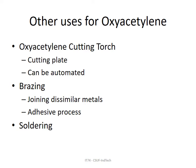Another thing you can do with oxyacetylene is brazing, and it's kind of an adhesive process joining dissimilar metals. You can put them together, put copper and aluminum. If you can get the temperature right, you can braze them. Steel with brass, all kinds of adhesive ways to stick metal together with the heat of a brazing rod. You can also do soldering with an oxyacetylene torch.